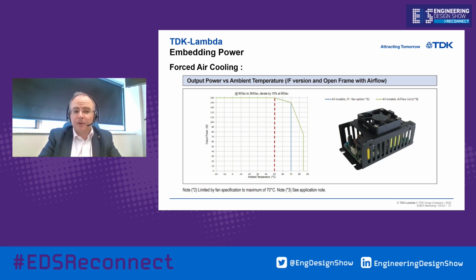Of course, we can also cool the power supply by using an external fan within your system. In this case, the curves are valid for a minimum airspeed of 1 meter per second.